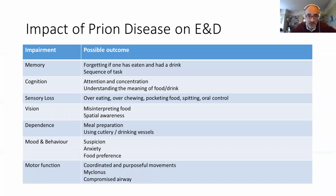It requires quite a lot of attention and concentration to get right the way through a meal, and you might find that somebody needs increasing supervision and prompting to stay on task and get to the end of a meal. And as the disease progresses, understanding the meaning of food and drink and recognizing it as food or drink in front of them can become impaired. Now, overeating can be a problem. Eating non-foodstuffs as well can, in some people, become a problem. So it requires a lot of supervision.